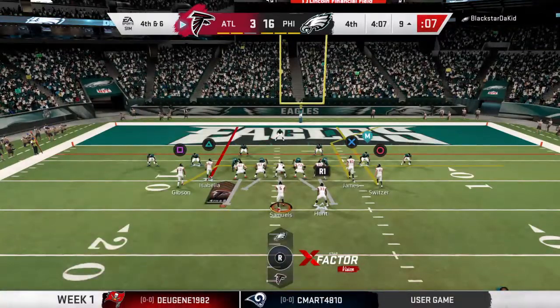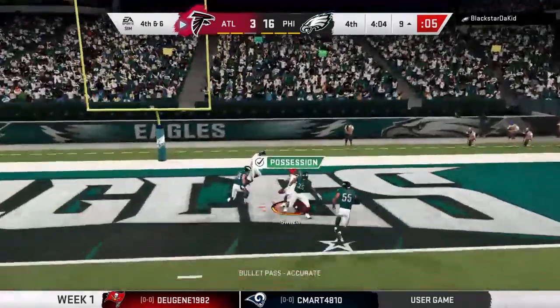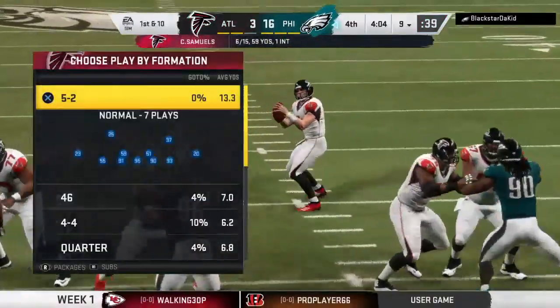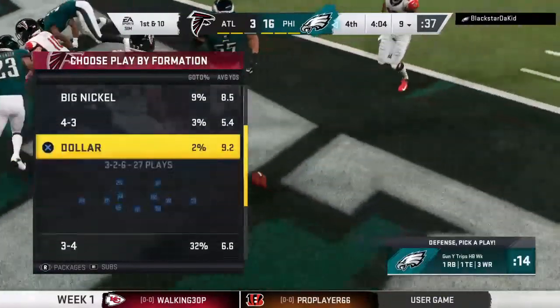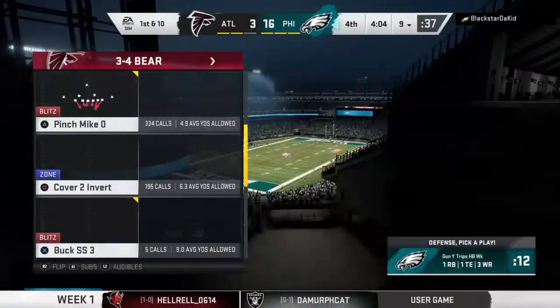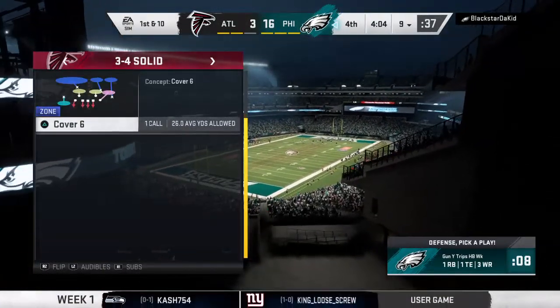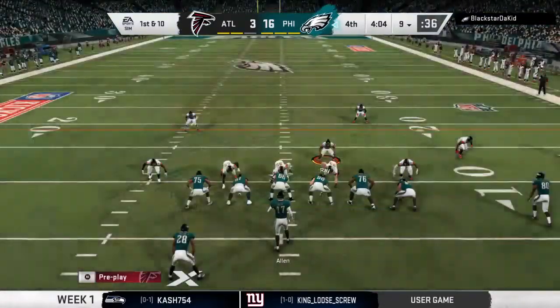58, boy, 58, Mike. All day. On 4th down, Samuels. And that is incomplete. Boy, it looked like he had it and dropped it. And the Eagles defense able to hold. And they've now made 2 trips to the red zone and still looking for their first touchdown. Not able to punch it in, and if you're on defense, your confidence is sky high.